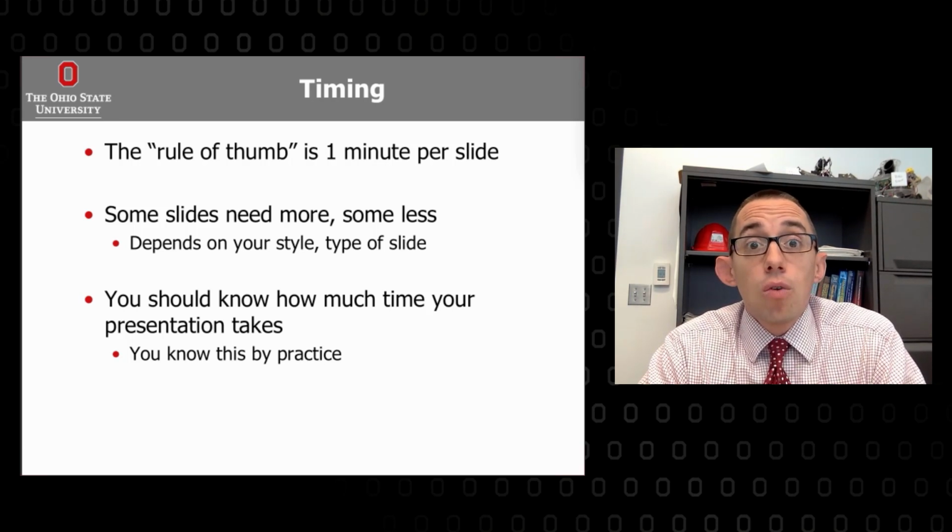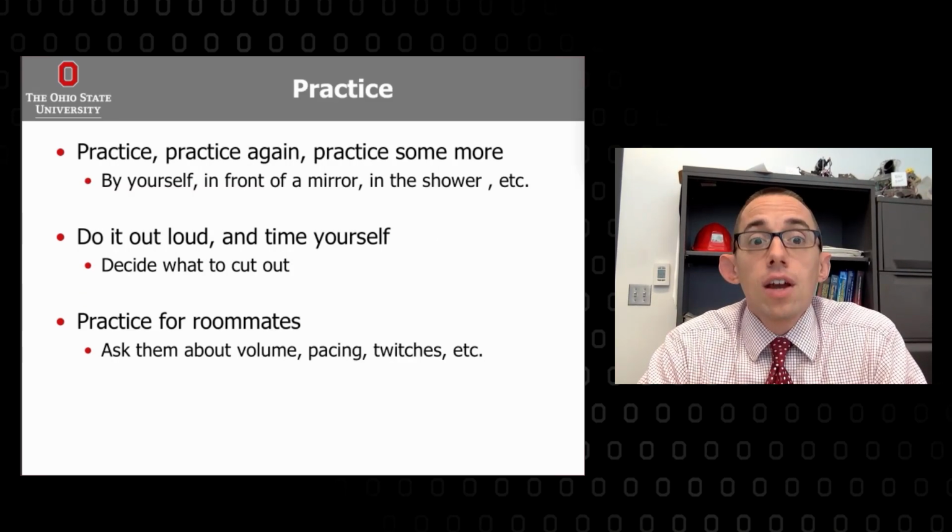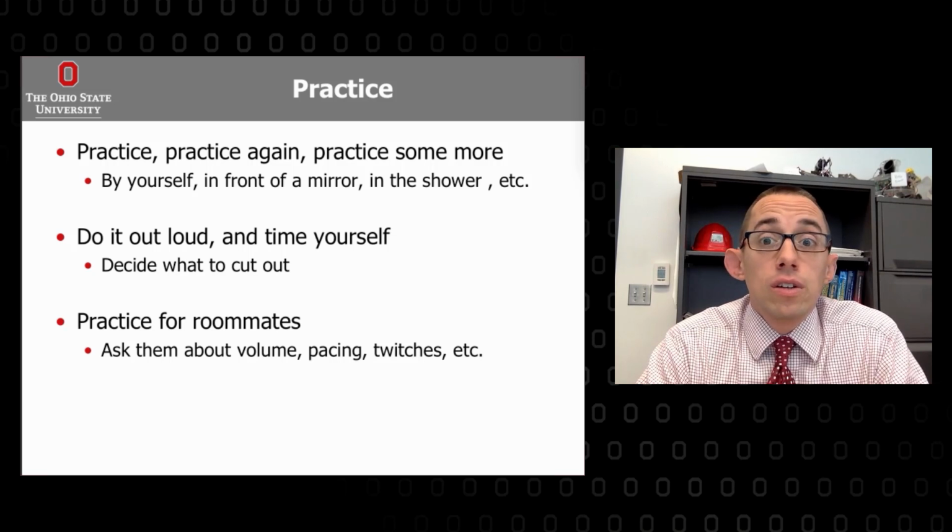If you haven't developed that over the years, what do you do? You practice. You practice, you practice, you practice. Practice and you practice some more. You practice by yourself, in the car, in the shower, in front of the mirror, when you're walking the dog, when you're watching the game, during the commercials, wherever. You'll do it out loud. You'll time yourself. When you time yourself, it'll be like what I said on the last slide. You know what to add in or you know what to cut out.